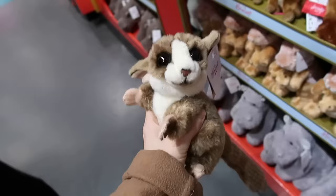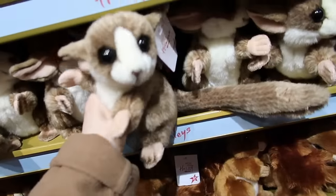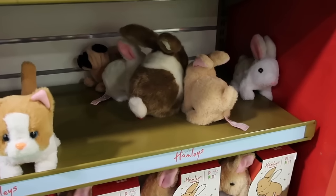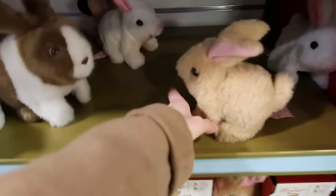This one. The one with the baby. Oh my god, guys, they've got slow loris. Maurice would love this guy. Little one. Looking, there you go.